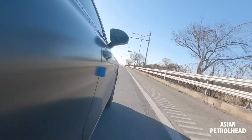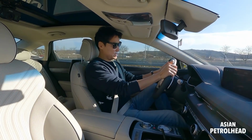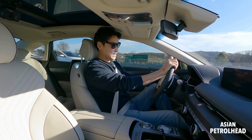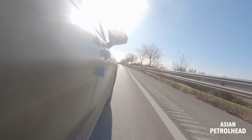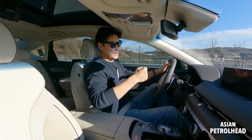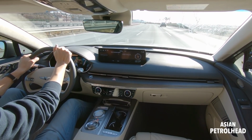And this Genesis G80, let's put it back to sports mode, feels very stable even at very, very high speed. So as you can see, it still feels very isolated, nicely isolated, even at very high speed. Nice. Wow, it just pulls very linearly, and good brakes. And again, the seatbelt just pulls hard to keep you in place, to keep you safe. Okay, so good car overall. Very good highway cruiser, I would say.